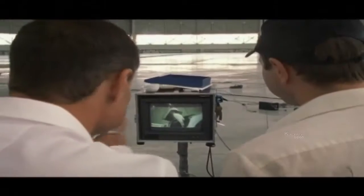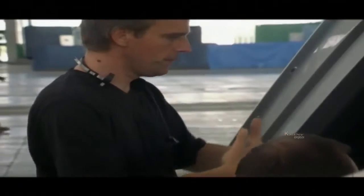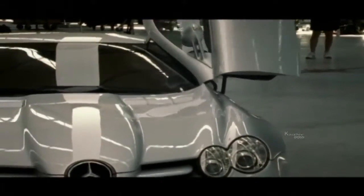Stopping the car is equally quick thanks to ceramic brake discs and an innovative air brake mounted in the boot lid. When the driver hits the brakes hard, the air brake pops up at a 65-degree angle, increasing drag and providing greater downforce.